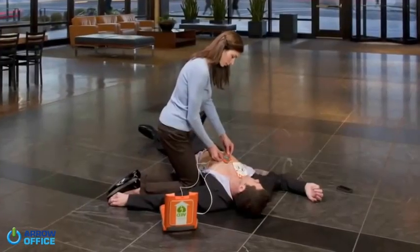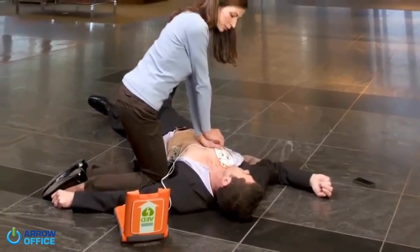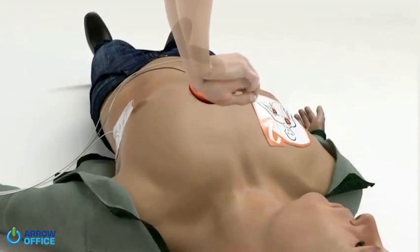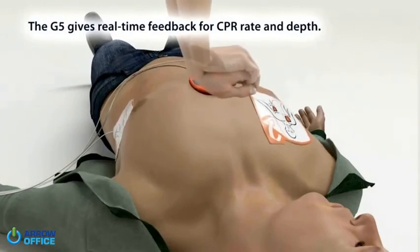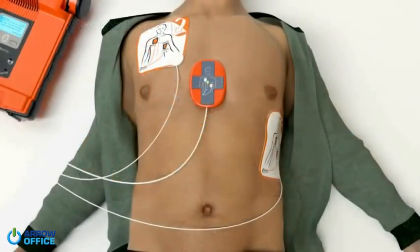Place CPR device on center of patient's chest between nipples. Place heel of one hand on CPR device. Place heel of other hand directly on top of first hand. Lean over patient with elbows straight. Start CPR. Press, press, press. Press harder and fully release. Give breath. Give breath.